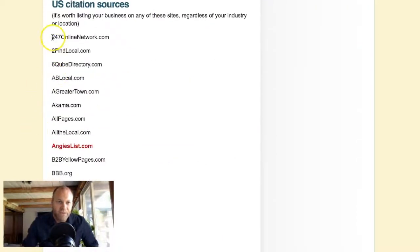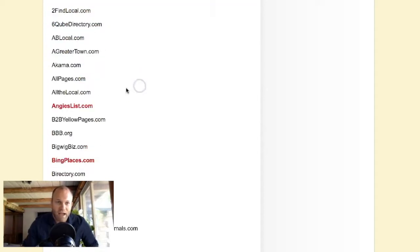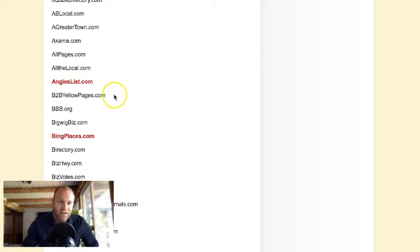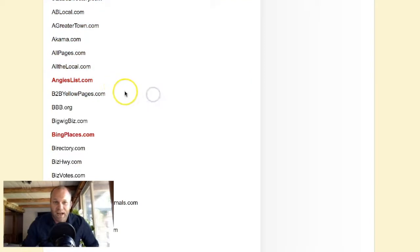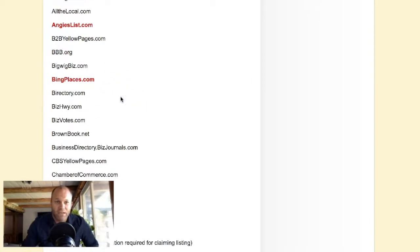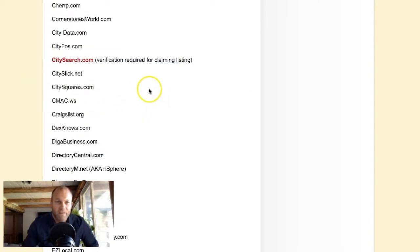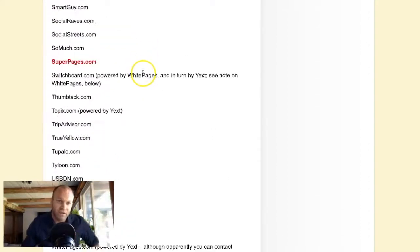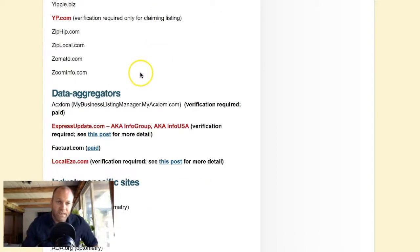247onlinenetwork.com, you're going to be listed on there. ablocal.com, you'll be listed on there. angieslist.com, that's a big one, obviously. They're going to list you on there. B2B yellowpages.com, they're going to list you. bbb.org, they're going to list you. Bing Places, they're going to list you. All these different sites are all going to be listed. You're going to be listed on all these sites.